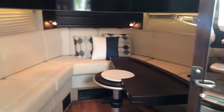And that's going to conclude our view of this 2015 37 Venture.